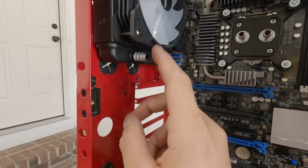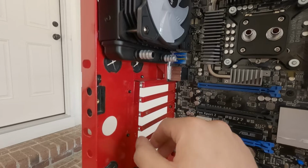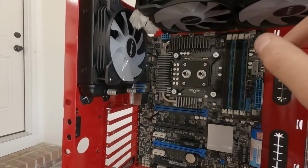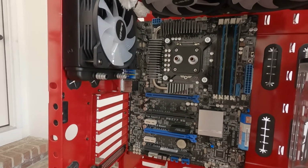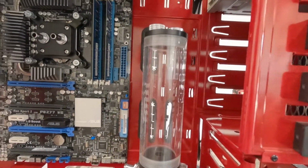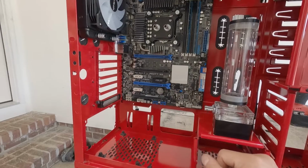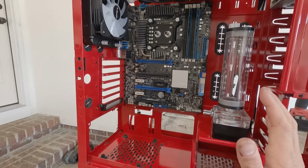Got my 120 over here, which primary reason for putting this in is because I am using a GPU that's going to be water cooled, and I want to make sure that this 240 doesn't get maxed out on it. So we got a little extra. I had thought about putting something over here, but I think it's going to get a little too complicated. Let me zoom out over here. Looking at it, things are kind of coming together.